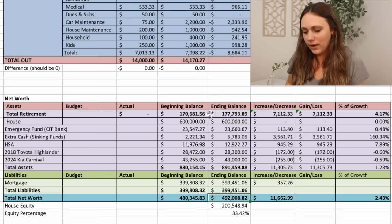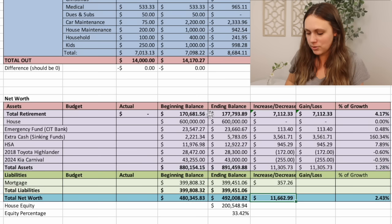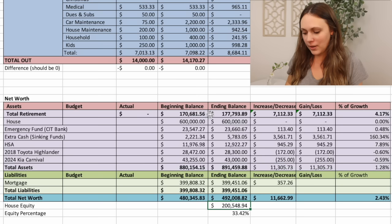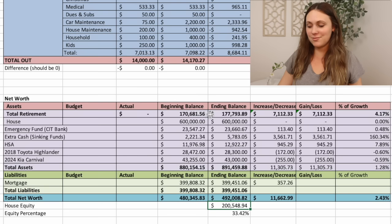It went up over $11,000 this month. So even though we spent a lot of money this month, our net worth still did pretty well. Our total house equity with that is over $200,000. So that is our budget wrap up for the month of March. A great income month, a really bad spending month.